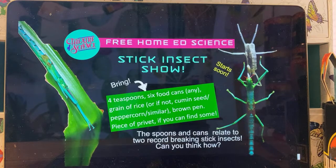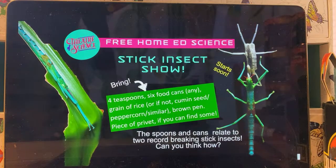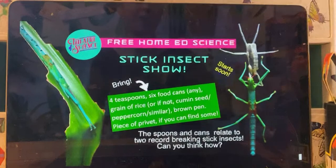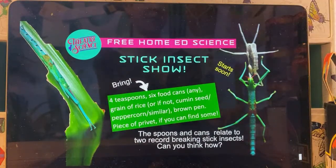I was just absolutely smashing my stick insect outfit. I can't believe how hard I've succeeded this week. Oh, hello, there's people here. Brilliant. Should we just get going? I think we should just do it. I think we should do it right now. Let's do it. Oh, God, so pretty. Proud of this. Ugh, the work that's gone into this costume.